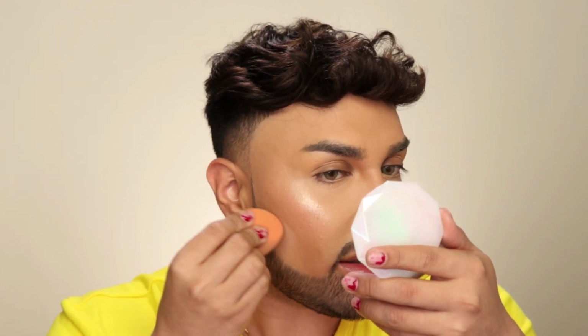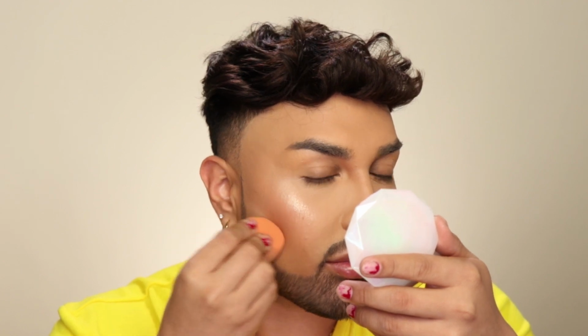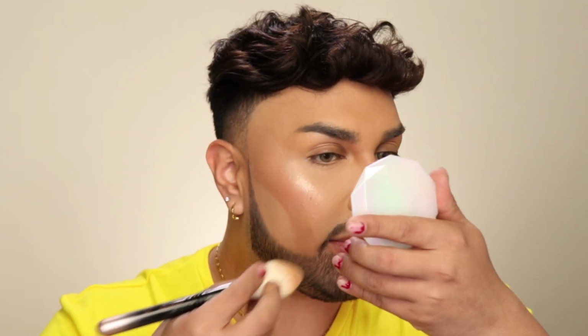So bomb. Okay, so I'm gonna clean up my contour line how I normally always do. I'm gonna use that same beauty sponge that I was using earlier. I'm not really gonna talk too much about this because you guys have seen me do this so much, but you know, just gotta get it done. I'm gonna go back in with that brush and just kind of blend.